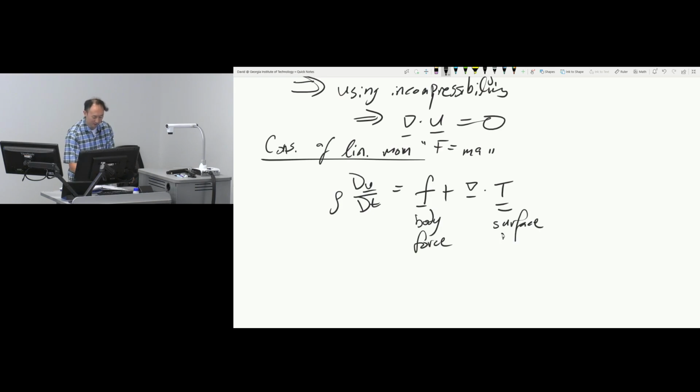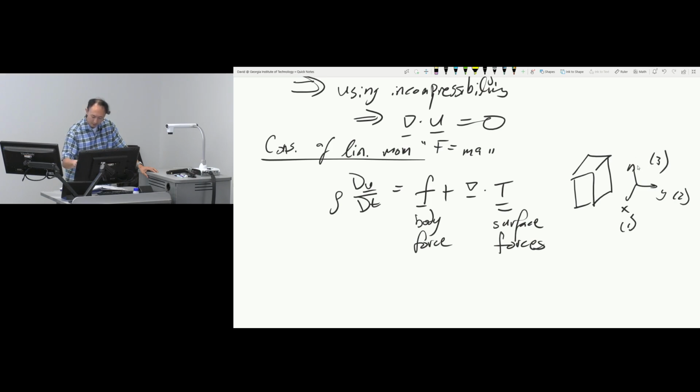And this is where we started using tensors, because if you consider like a typical cube, for example, you've got x, y, z, which in our notation, we're using 1, 2, and 3. Each face, for example, I call this the positive one face, can have forces in the 2 direction, in the 3 direction, or the 1 direction. But because there are 3 positive faces, there are 9 different possible forces, 3 normal forces and 6 shear forces. That's why we need to introduce this tensor notation. Okay.